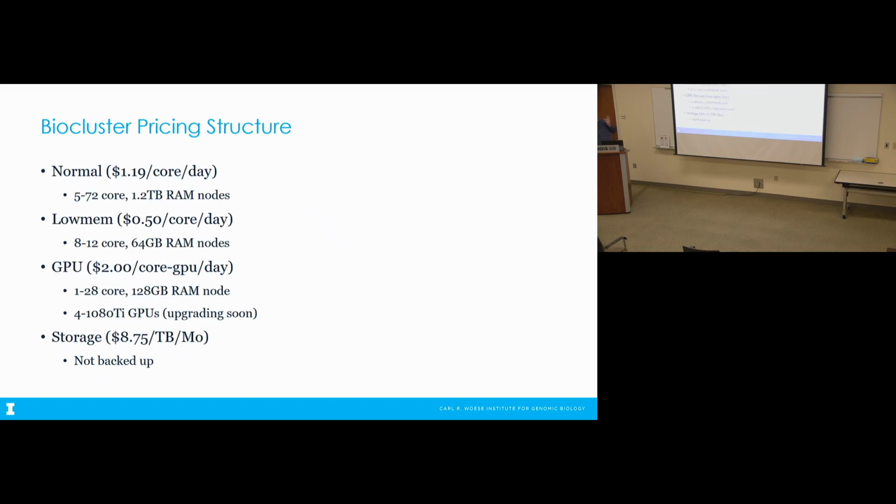Our pricing structure, these prices were approved by or mandated by campus through an audit a few years ago. So these are what they are. Everything's listed as a core a day, even though we charge just by the second, because that's such a small number that nobody knows what it is when you look at it. So if you use one core of the normal queue for half a day, that would only cost you about 60 cents. Because we actually charge by the second.